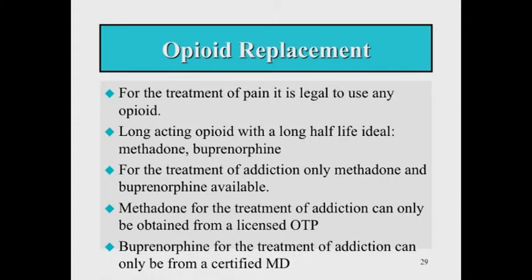So while I'm here, I just thought I would cover opioid replacement and the legal.